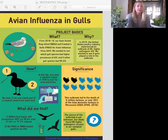And finally, one of our next steps is going to be looking at the viral genetics of some of our viruses to see where they originated from geographically.